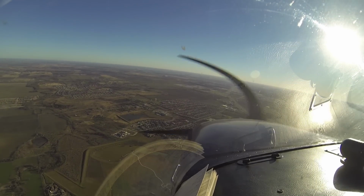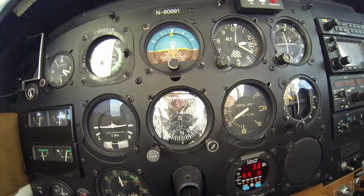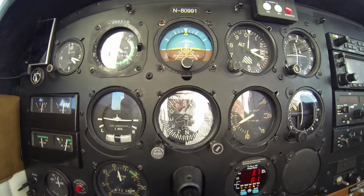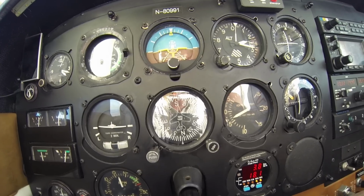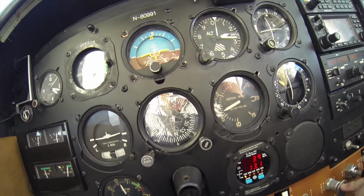On some of the Bonanzas that I've flown, on the attitude indicator they've got a light, and it's got a radar altimeter, and it pings the ground. You set it to what altitude you want it to go off at, and it knows how high you are AGL, and when you get down to 200 or whatever, the light lights up and it beeps at you, saying decision height. All right.